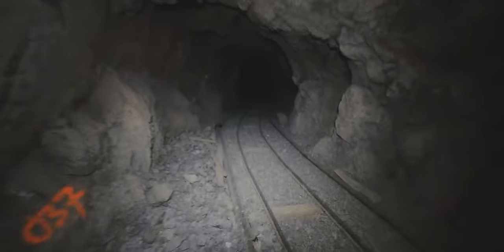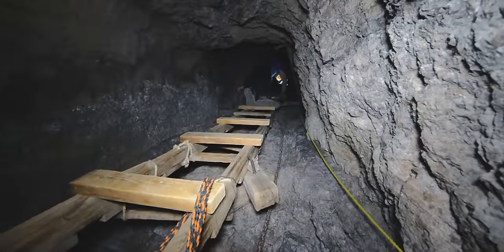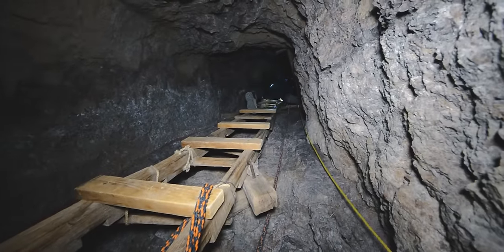I remember this from last time. All gone now, but... Yeah, a rail looks really cool in this area. Alright, so just a couple minutes later, we've made it to the ladder. Going up. Don't use that step.